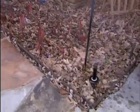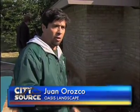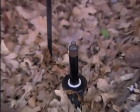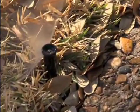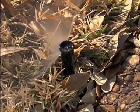A good way to tell when it's a leak is when they have trouble popping up, because there's not enough pressure on the system. Your system that was just fine last year may have trouble this year because of winter freezes and North Texas soil that often shifts. You swear they were straight last year, most likely it's going to tilt, you know, different ways.